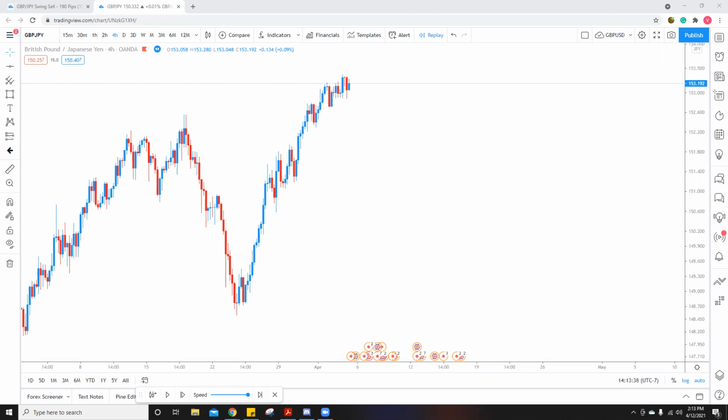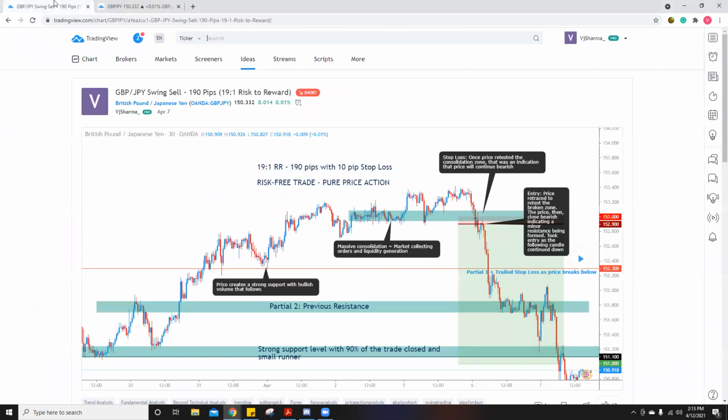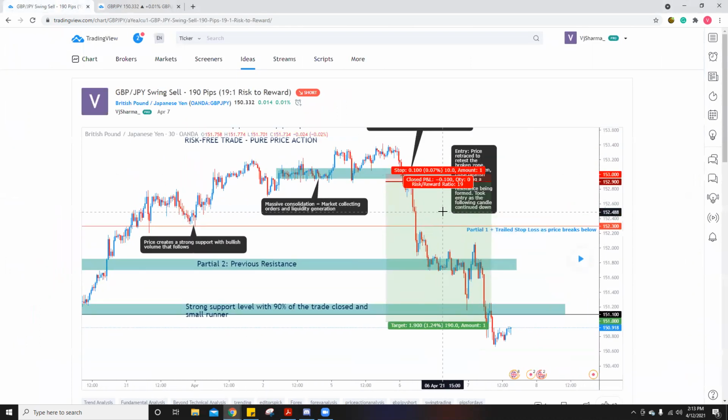I posted the trade on my TradingView here, the initial trade, which was 19 to 1 RR, going for 190 pips TP with a 10 pip stop loss. And so we're going to do a replay here of the entire move and see how someone who may have missed the move could have caught it, or if we see a similar setup in the future, how can we take advantage of it again.